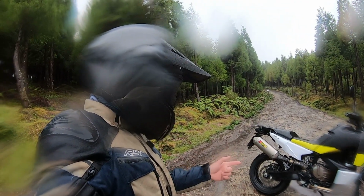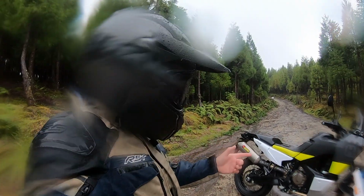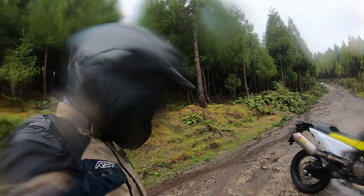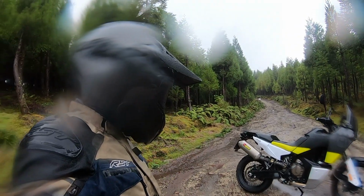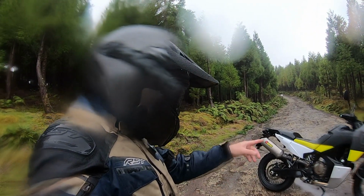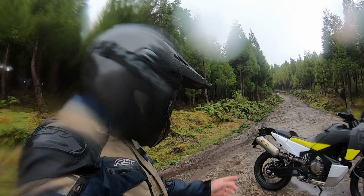We're currently in the wet mode, which puts the cornering ABS and the cornering traction upwards. Once we head down some of these trails, we'll obviously go into the off-road mode that disables the ABS from the rear. You've got conventional ABS on the front and it changes the power delivery.